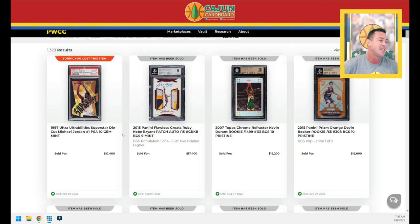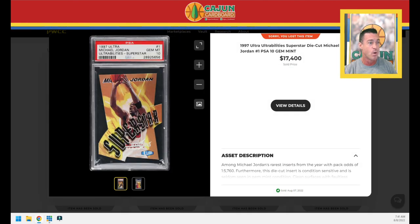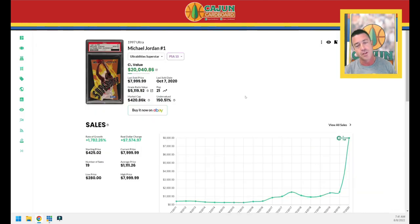I wanted it. The 1997 Ultra Abilities, Superstar Die Cut, Michael Jordan, PSA 10, crazy low pop card, impossible card to comp. Honest to God, I thought I was being absolutely crazy aggressive for what I bid on this card in comparison to the last comp. Tough pack odds, 1 in 5,760. The fact that it's PSA 10 graded obviously made it extremely unique and valuable. If you're into that sort of thing, you guys know I'm sort of a grade snob when it comes to these cards from the 90s featuring Michael Jordan.